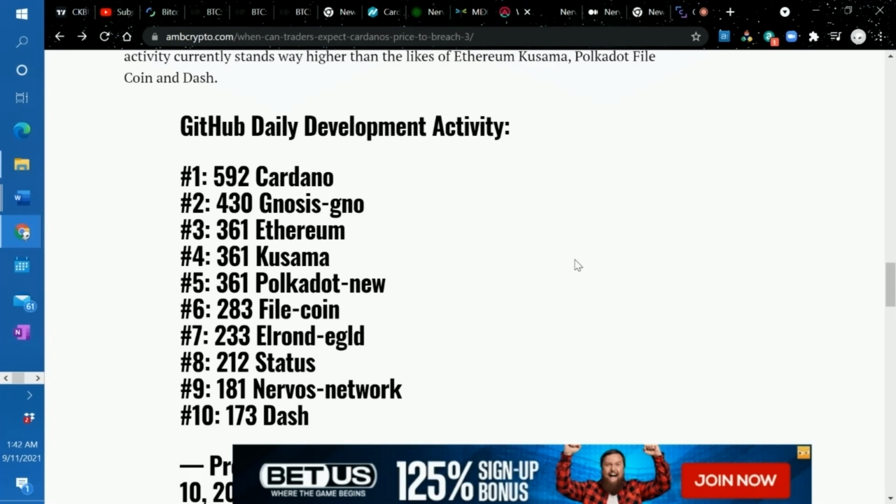Nervos made headlines back in August 2020 when it was integrated into China's blockchain-based service network, or BSN, along with 5 other permissionless blockchains.